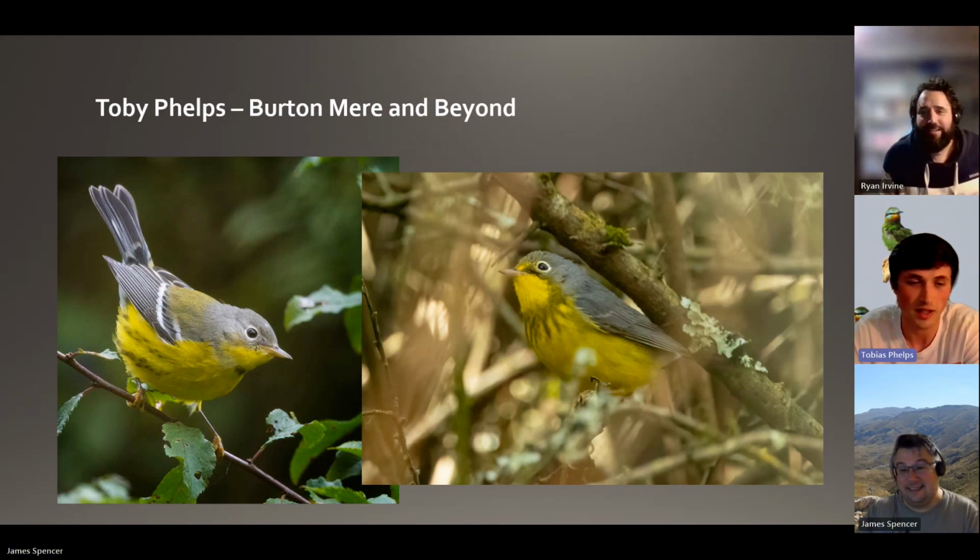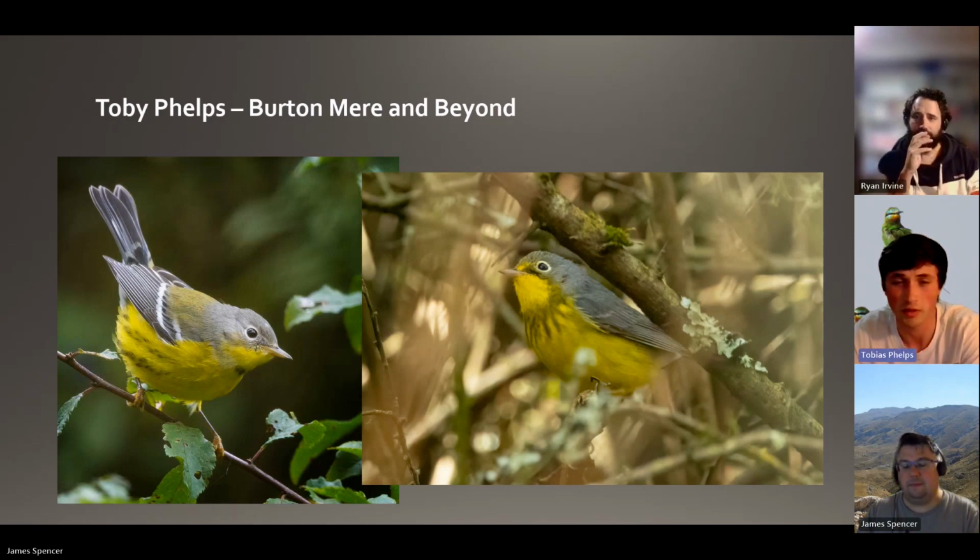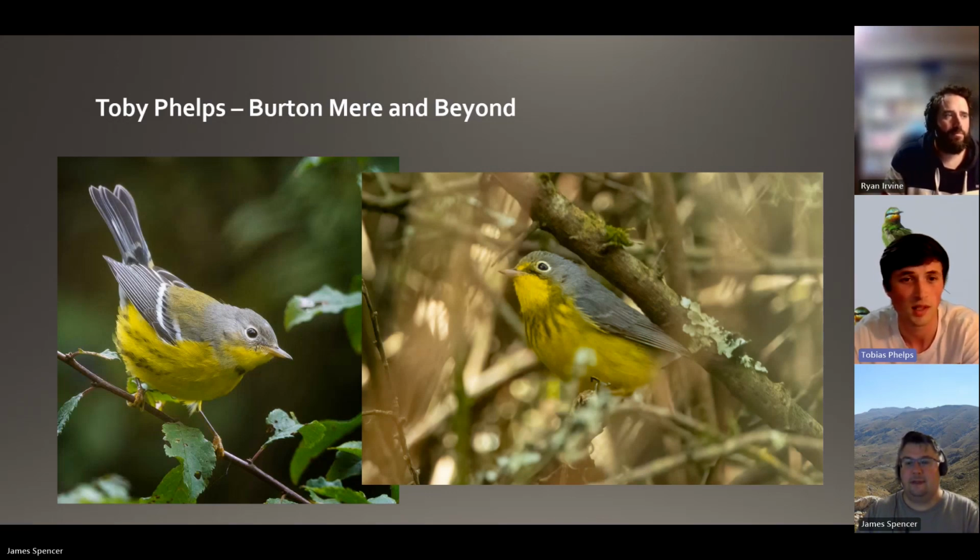I've seen some really nice stuff at Burton Mere. The springtime was really good. There was a singing Savi's warbler there in the spring for a week, maybe a bit less, which was the first for the reserve. That was really cool. There were loads of black-winged stilts everywhere. It felt like in the spring there were a couple or maybe three at Burton Mere. I managed to see one of them.